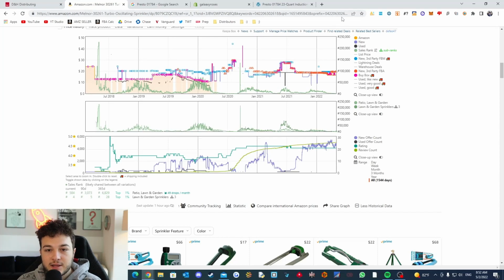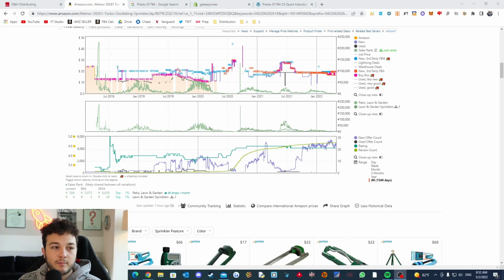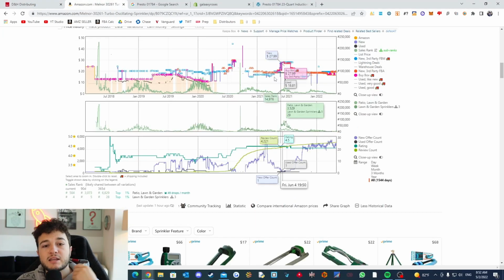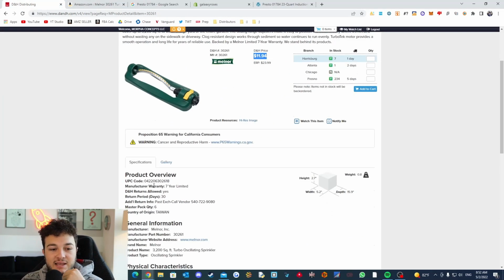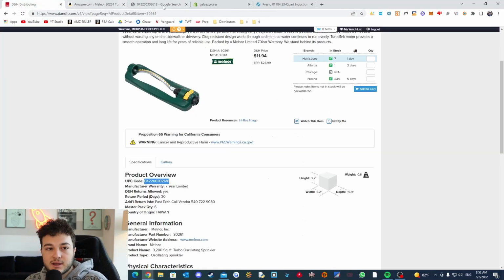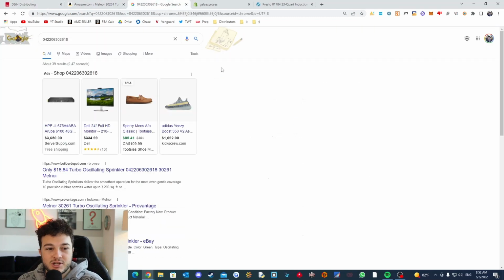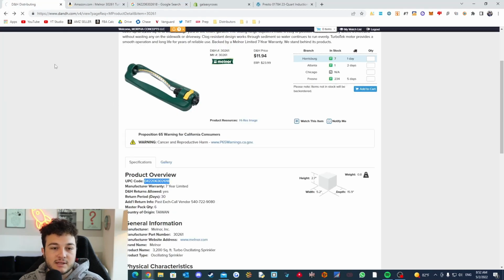However, it does look like the price doesn't go up too much. Last summer, the price did go up fairly a lot, around $28, which I bet D&H was still selling these for about this price. It is possible they were sold out. Sorry about that. It is possible last summer that D&H or the major distributors sold out of this item, as that was the case for a lot of products. But, you know, could be a good product come summertime, especially if you could get it a couple bucks cheaper from D&H. I put in the UPC here just to see if I can find it anywhere else. Looks like I can't. So let's keep going.